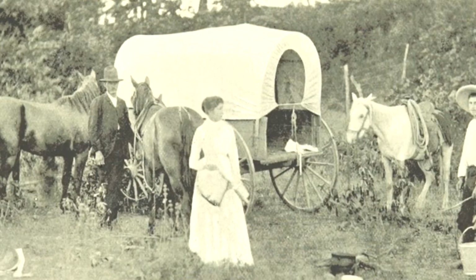You're probably wondering how the pioneers got themselves and all of their stuff to the West. Well, they had covered wagons known as prairie schooners. These wagons were 12 feet long and 6 feet wide. They're taking everything that they're going to need to survive the trail.